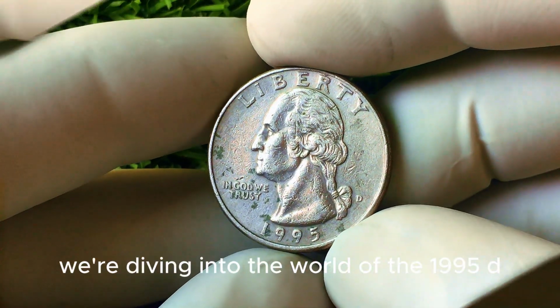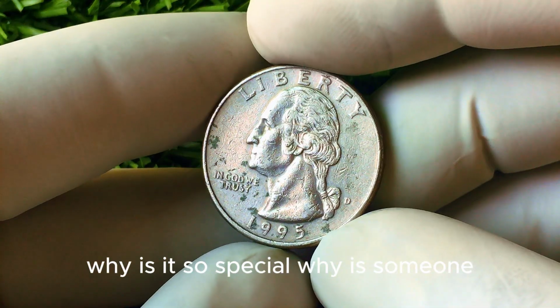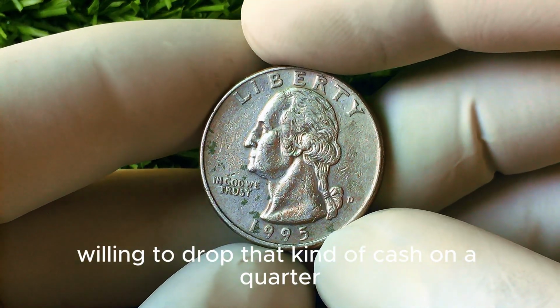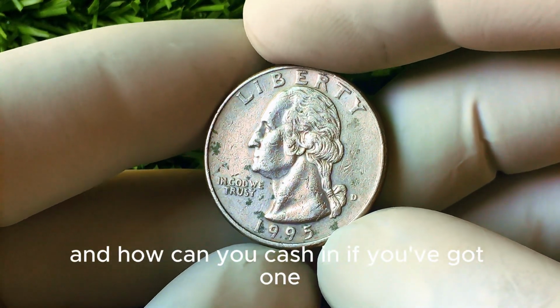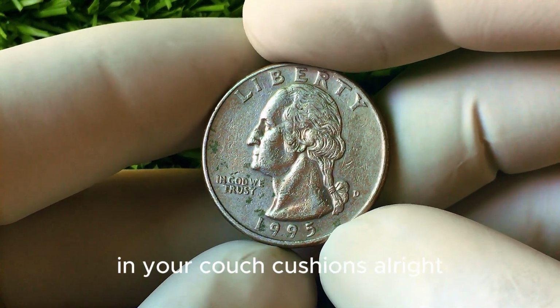We're diving into the world of the 1995 D Mint Mark Washington quarter. Why is it so special? Why is someone willing to drop that kind of cash on a quarter? And how can you cash in if you've got one? Stick around, because I've got a juicy personal story that'll make you check every coin in your couch cushions.